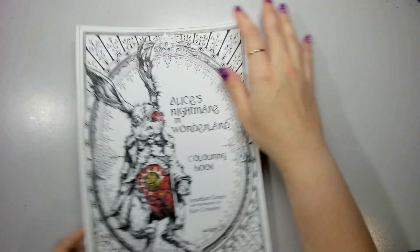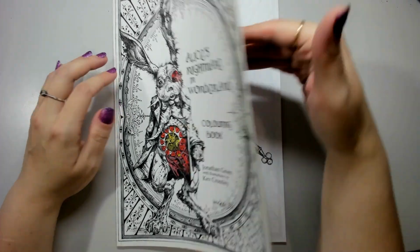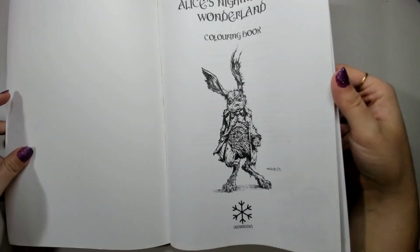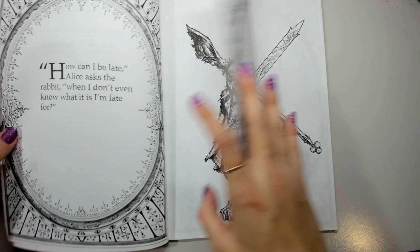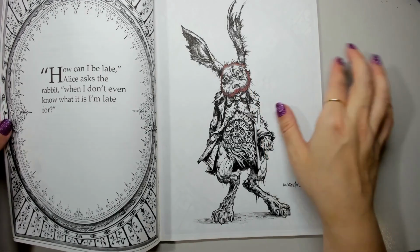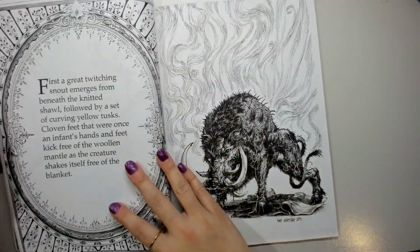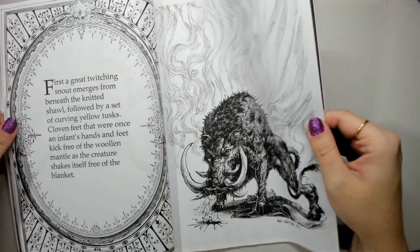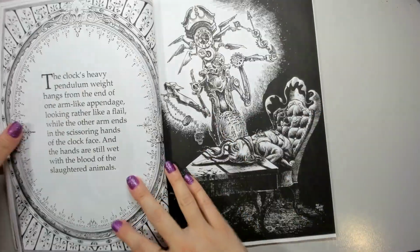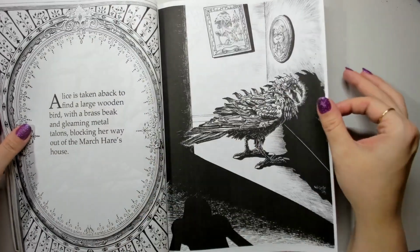Right, I have Alice's Nightmare in Wonderland by Jonathan Green. I found this one secondhand, so I decided to grab it because I thought it might be interesting. I think that's the only colouring that's been done in it by the previous owner. It's got a really interesting style. The paper is super thin, but it's really neat in terms of the art.